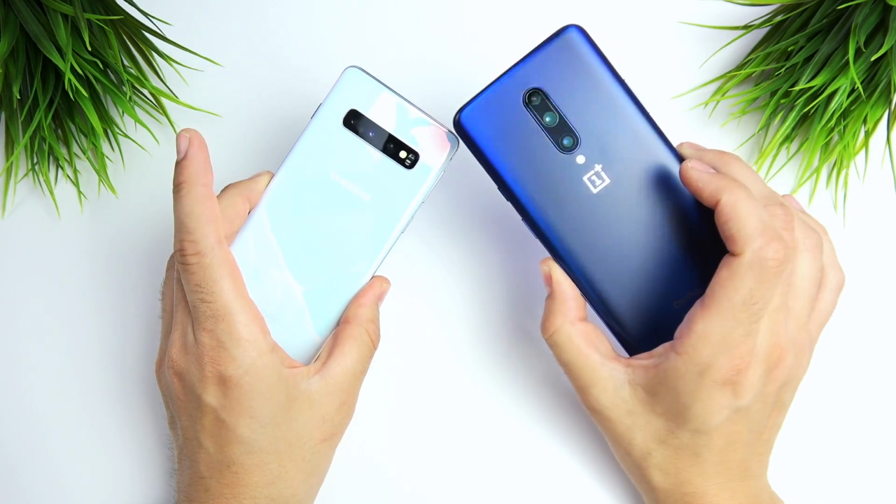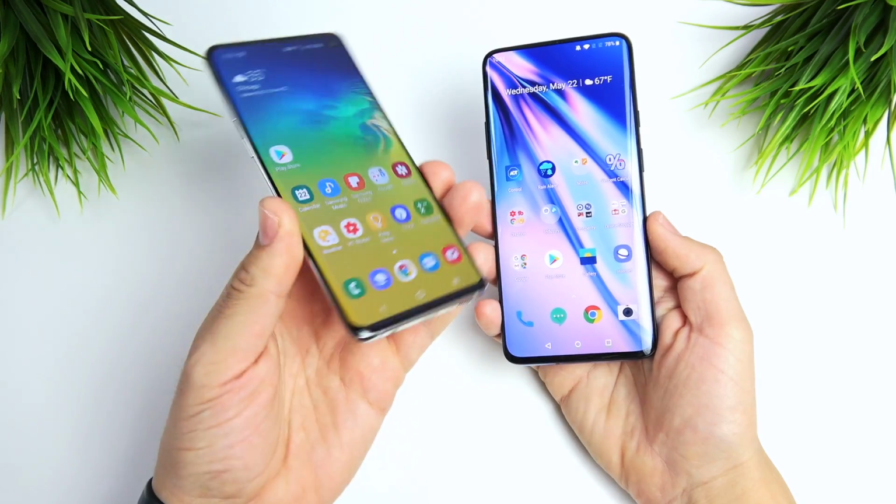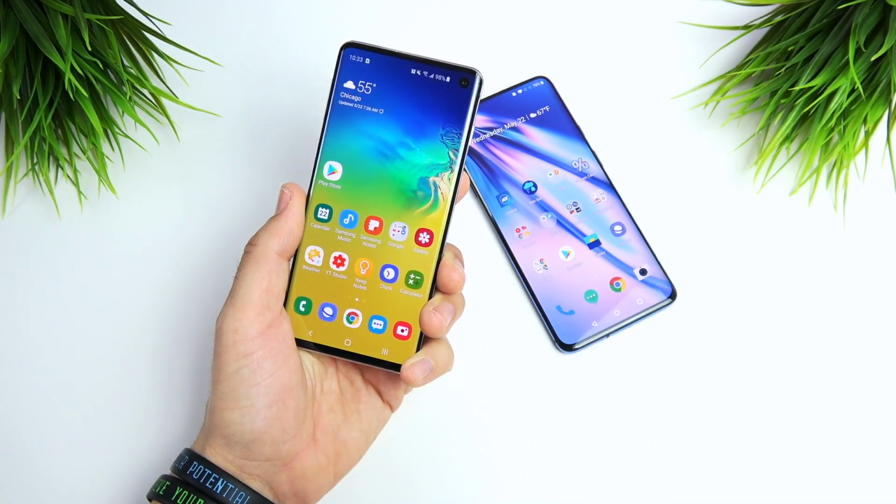Samsung Galaxy S10 versus OnePlus 7 Pro. Let's compare these things. The reason this comparison even existed was because I had a few comments of people saying they're having a hard time deciding between this one and this one.